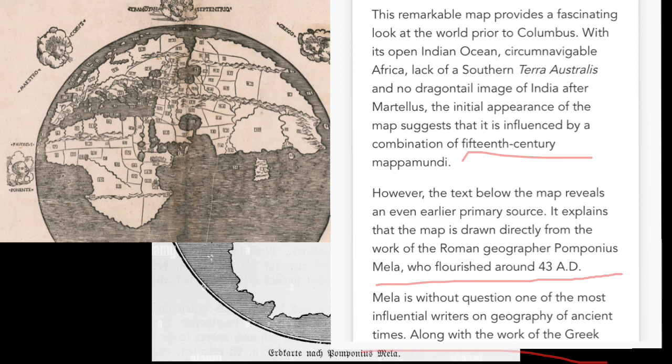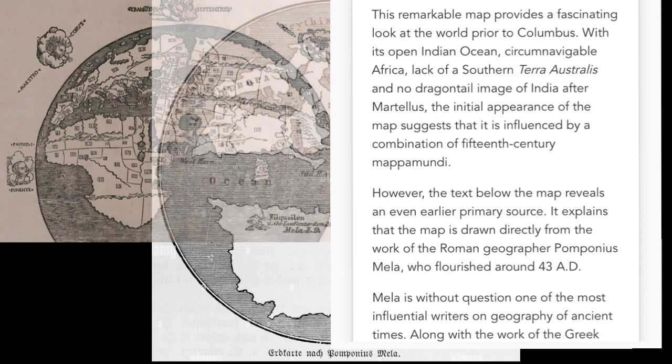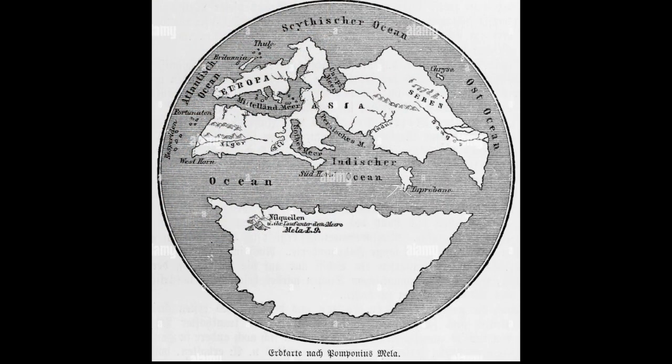It says, however, the text below the map reveals an even earlier primary source. It explains that the map is drawn directly from the works of the Roman geographer, I'm not even going to say his first name, Mela, who flourished around 43 AD. Mela is without question one of the most influential writers on geography of ancient times, along with the works of the Greeks.